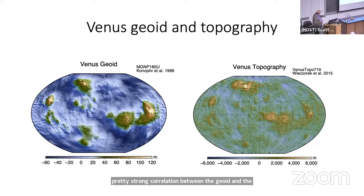Everywhere there's a geoid high, and this is minus 60 to 120 meters. These are the highest points in the geoid. These are the highest points in the topography. Venus is remarkably flat for planets. Something like 80% of the surface of Venus is within plus or minus 500 meters of the mean elevation, right? We don't have water, so there's no sea level, so we have to divine some sort of mean elevation.